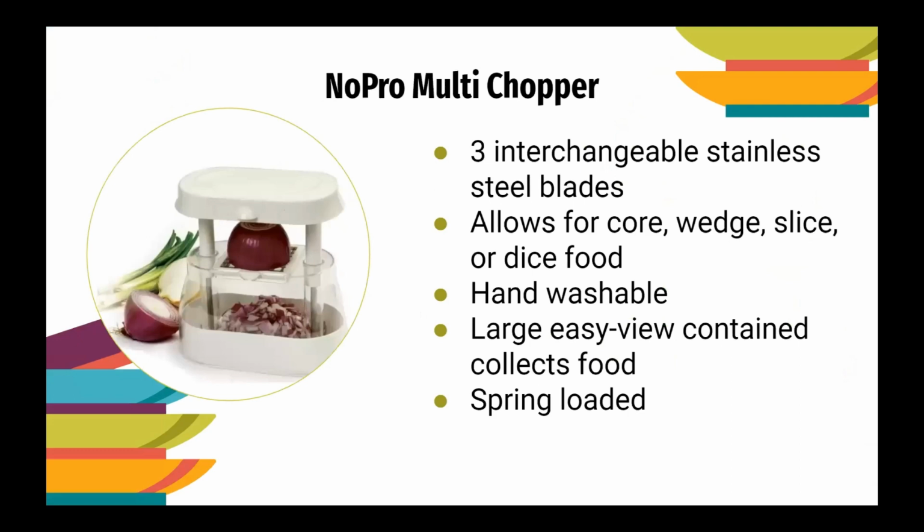Our next item is the NoPro multi-chopper. This chopper has three interchangeable stainless steel blades that allow for coring, wedging, slicing, or dicing the desired food. It is hand washable, and the large easy-view container collects all of the food. The chopper is also spring loaded so that you don't have to do the action of lifting up the chopper each time you would like to chop food.